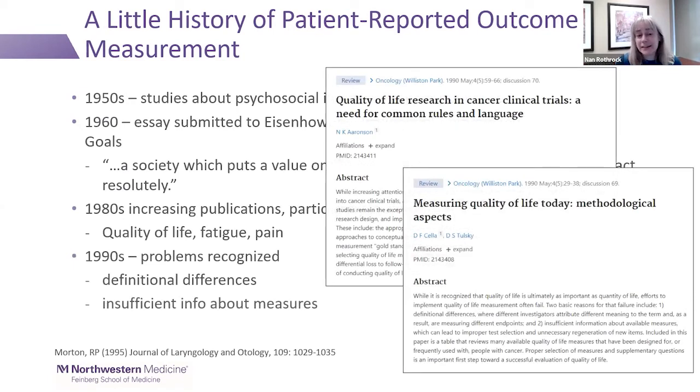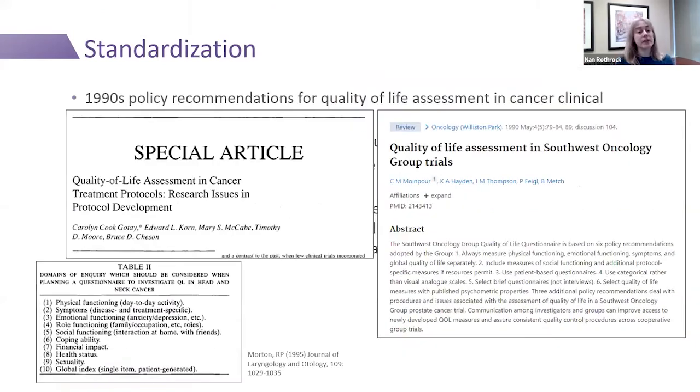Then in the 1990s, there began to be a recognition that there were some problems in how we were measuring and evaluating quality of life, including that there were these definitional differences. What is meant by quality of life varies study to study, and there was insufficient information about measures. And I'm showing a couple papers here, including one by Dave Sella himself in 1990, talking about these methodologic problems in how quality of life was being measured and assessed. So then started this push for standardization.